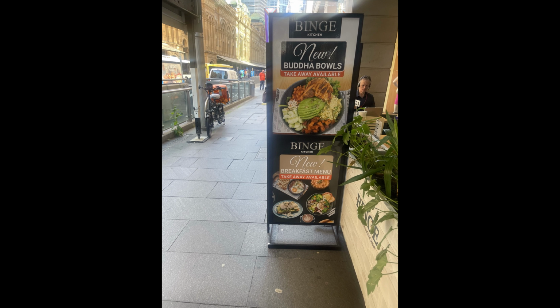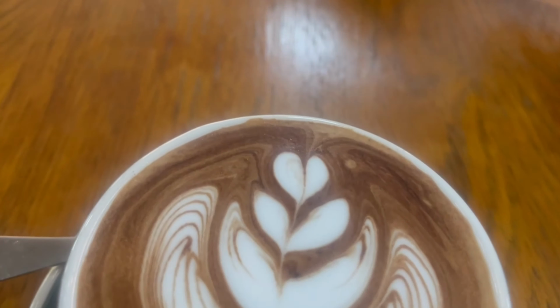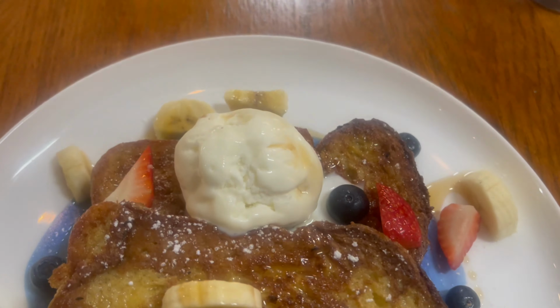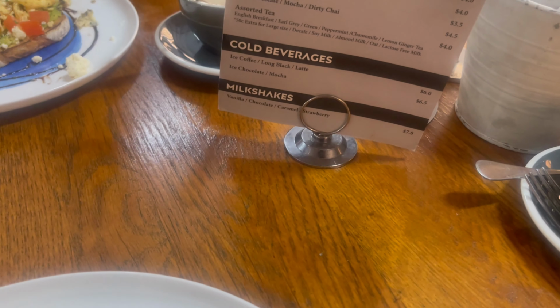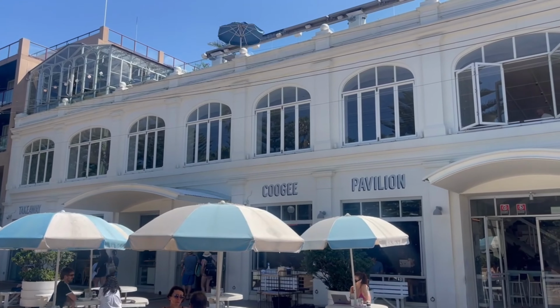So the next morning we had breakfast at the Bench Cafe. It's highly recommended. The food was delicious. After breakfast, we made our way over to the Puji Pavilion where we had some amazing drinks.